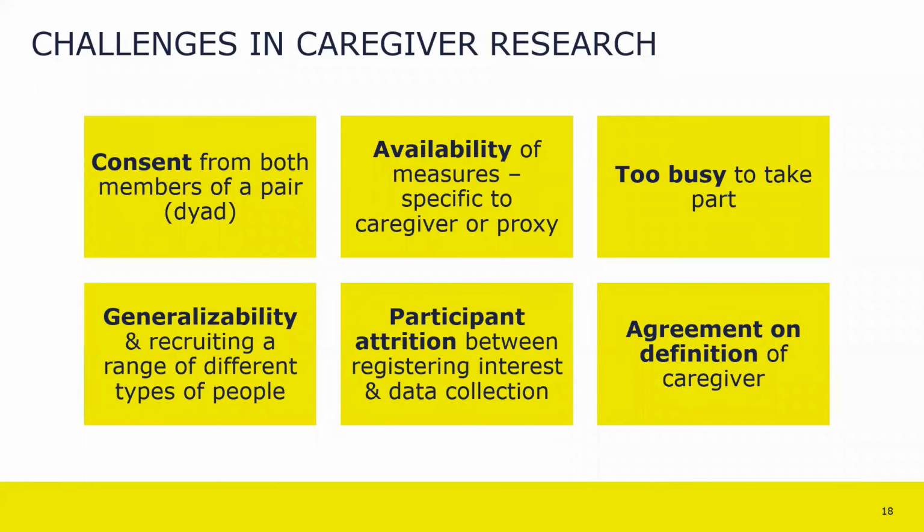We all know how challenging it can be to obtain consent from just a patient for a study sometimes, and you add in a caregiver as well. There are so many more additional things that we need to consider. Do we recruit the patient first and then the caregiver? Do we go the other way around and recruit the caregiver first and then the patient?